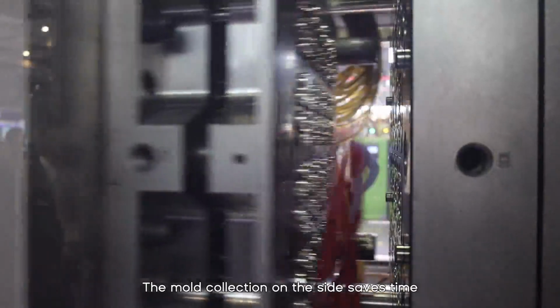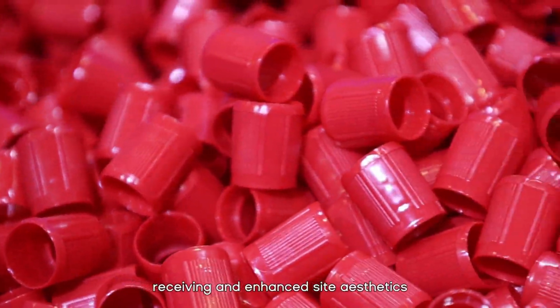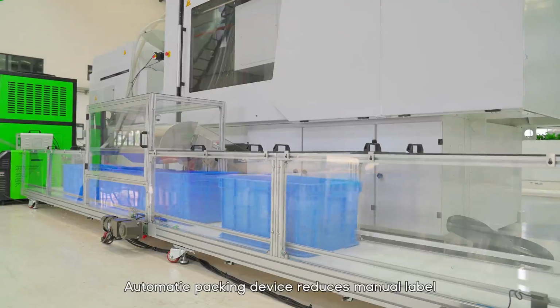The mold collection on the side saves time. Integrated temperature controller, precise, space saving, and enhanced site aesthetics. Automatic packing device reduces manual labor.